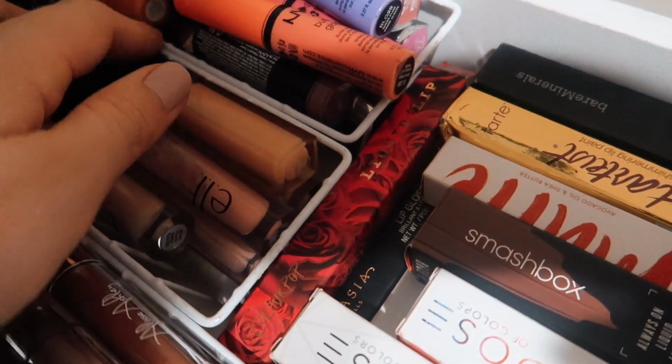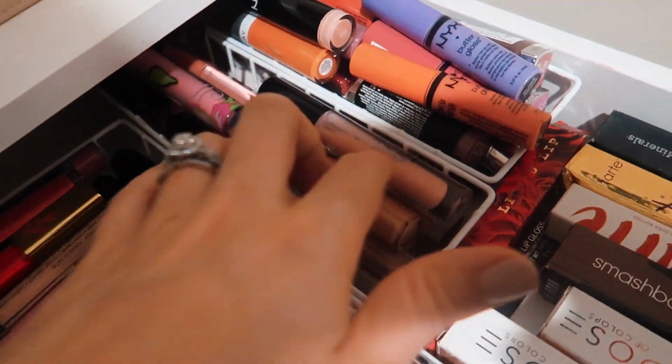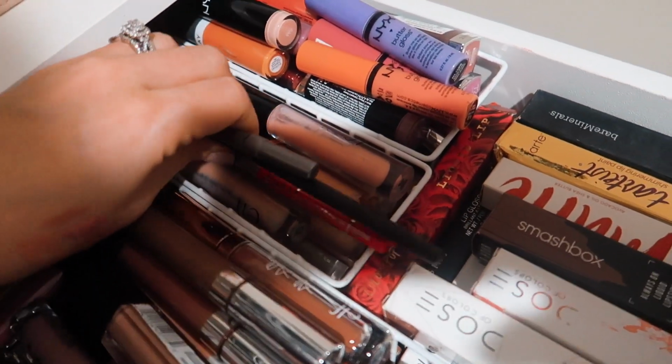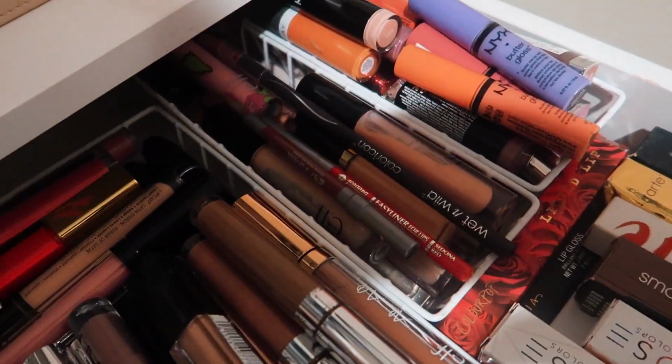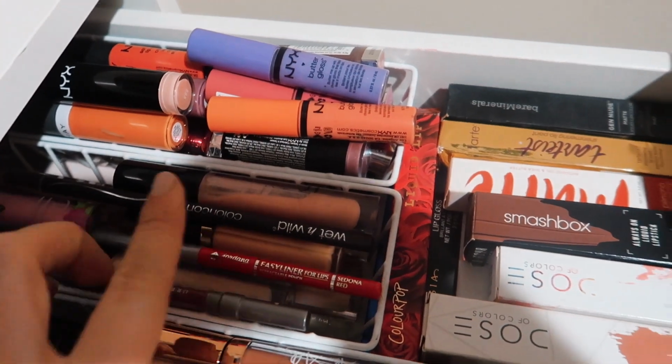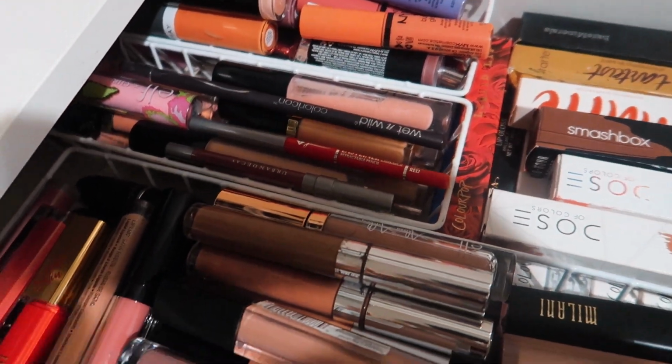So this is just a whole bunch of mostly nude but also color lip glosses. There's some reds and some pinks in here. So that's specifically glosses. I think I meant to put these in here. Since I only have a handful of lip pencils, like 3 or 4 in my makeup drawer, and then I just have this vampy one, this red one, and this darker nude, I think I'm just gonna do lip pencils and lip glosses in there.